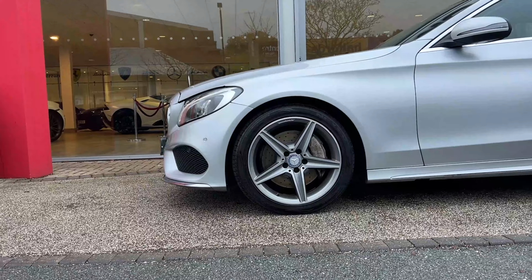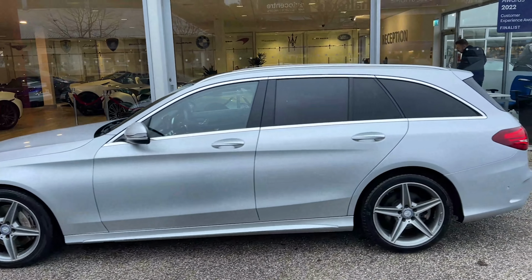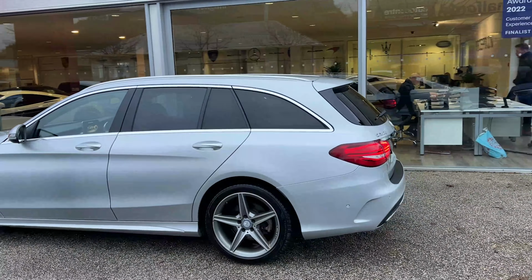Now as you'd expect, there may be some age related wear and tear, but we do guarantee no scratches through the paintwork, no dents and no scuffs to the alloy wheels.